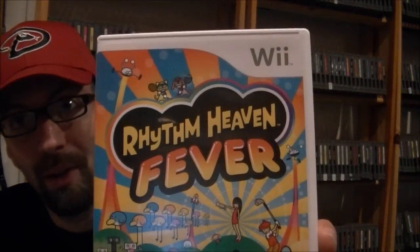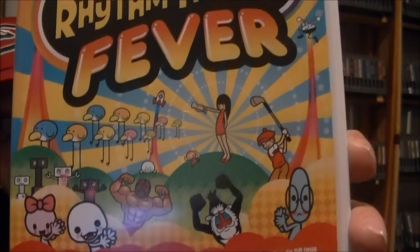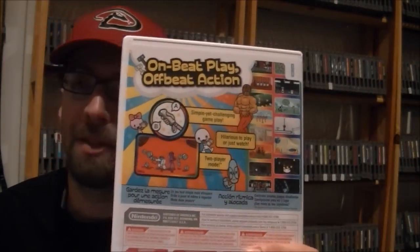It's actually really cheap now. I got it for less than $10 off of Gamefly. That game is Rhythm Heaven Fever. As you can see, very quirky Japanese graphics, but it is a rhythm game. If you're into Guitar Hero and Rock Band, it's very similar.